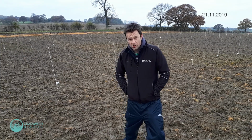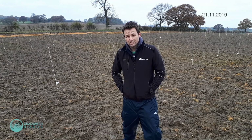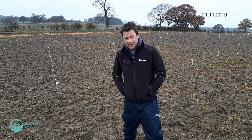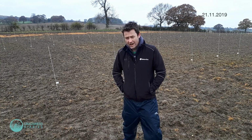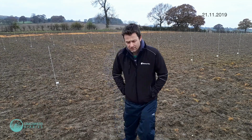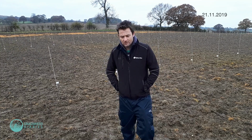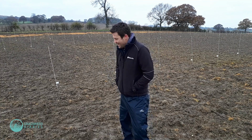And last year we knew that the best treatment was Liberator, which is flufenacet and DFF, 0.6 litres per hectare plus Defy at 5 litres. And that was the best treatment by far. Now, obviously I'm looking at that again. I'm obviously looking at Defy on its own as well, which a lot of people were asking about on the day as well. So that's what we've got there.